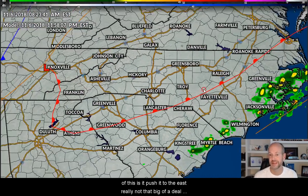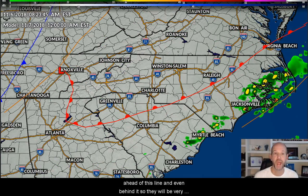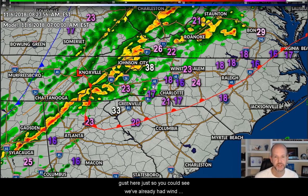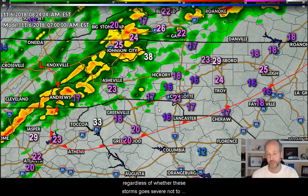east. Really not that big of a deal, but the one thing I will tell you, the winds are howling ahead of this line and even behind it. So there will be very strong winds today. In fact, let me turn the wind gust on here. I'm going to turn on the surface reports of wind gust here, just so you can see we've already had wind gusts out of the south anywhere from 25 to 35 miles an hour. So it's going to be a very windy afternoon regardless of whether these storms go severe or not.